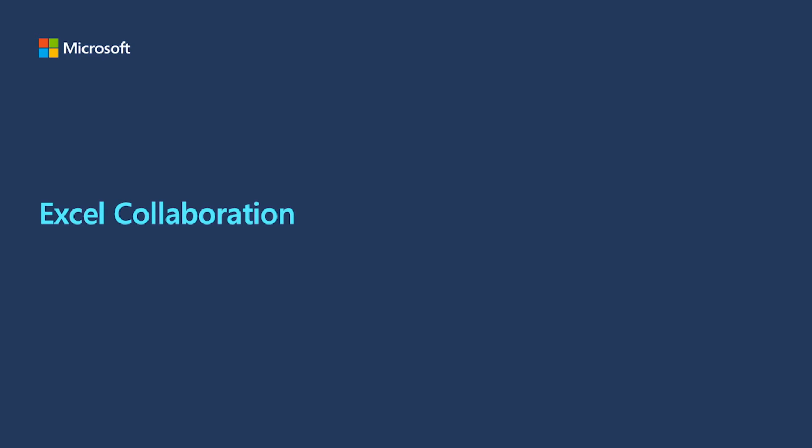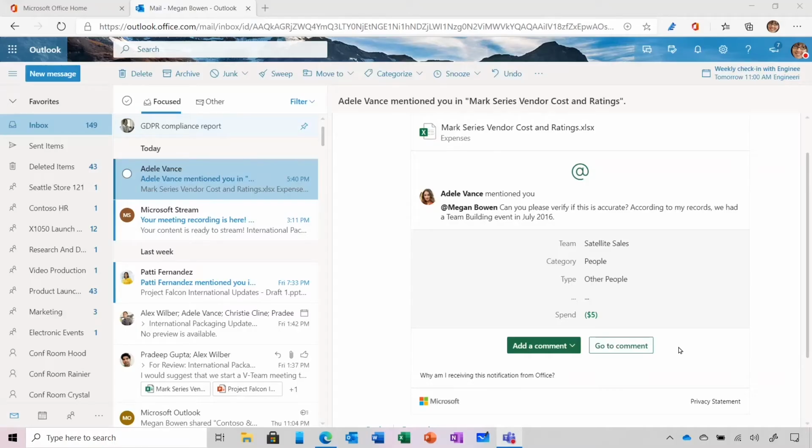I receive an email notification alerting me of a request to edit some information in an Excel document. In the email, I see the name of the document in which I was mentioned, the comment that my coworker left, and some context about the part of the document the comment was left in. In this case, the comment was created on a cell in a table in an Excel document.